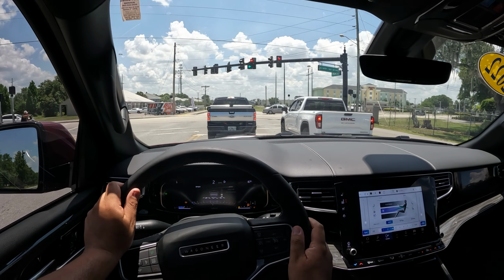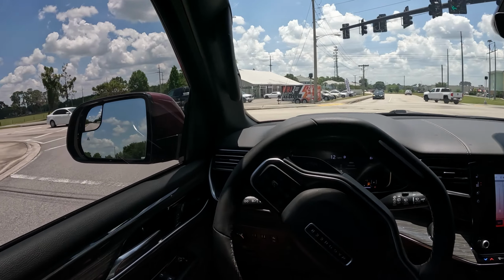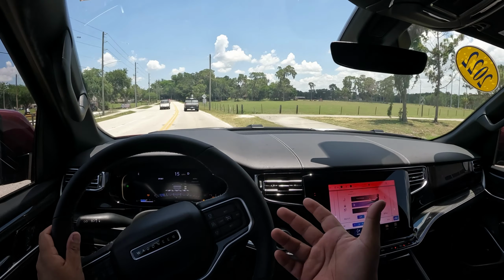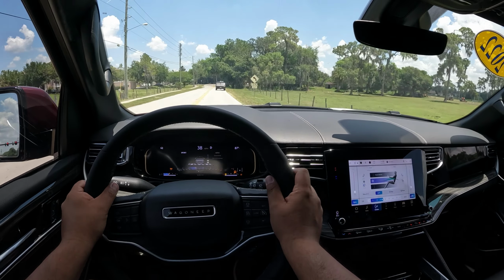Obviously, this guy doesn't know that it's got a green light, so we're just gonna wait until he recognizes that, and this guy has to wait too. But yeah, this car does feel big, but it's very comfortable. It's very easy to drive. It's got light steering, but yeah, very smooth. The transmission is butter.